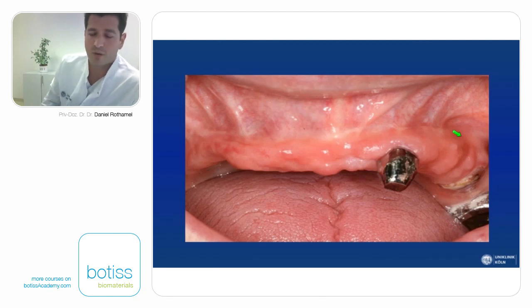The big difference to Bio-Oss, for example, is the manufacturing temperature. Bio-Oss is produced with temperatures of about 380 to 400 degrees. So we have to find out whether this has a negative effect on the bone formation when we use this material, which is sintered, that is produced with this temperature treatment, for augmentation procedures.